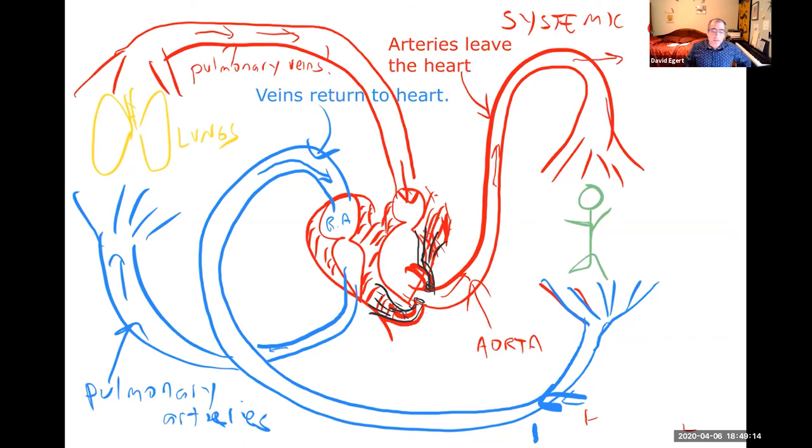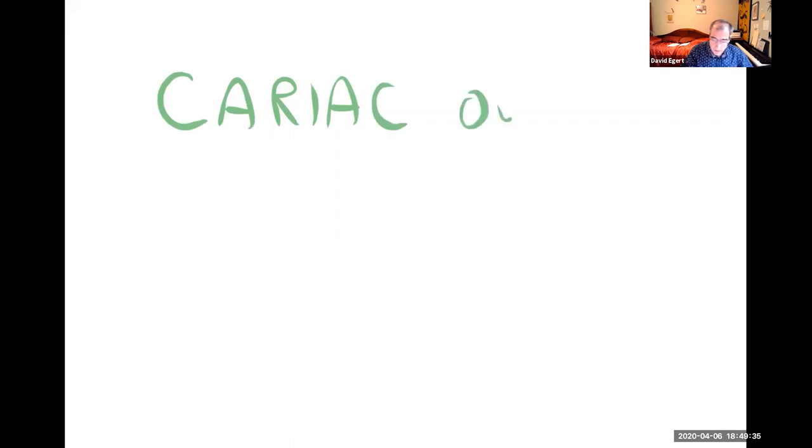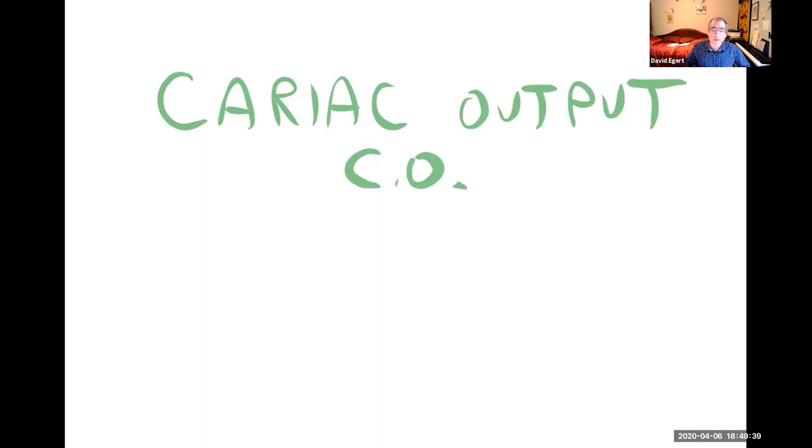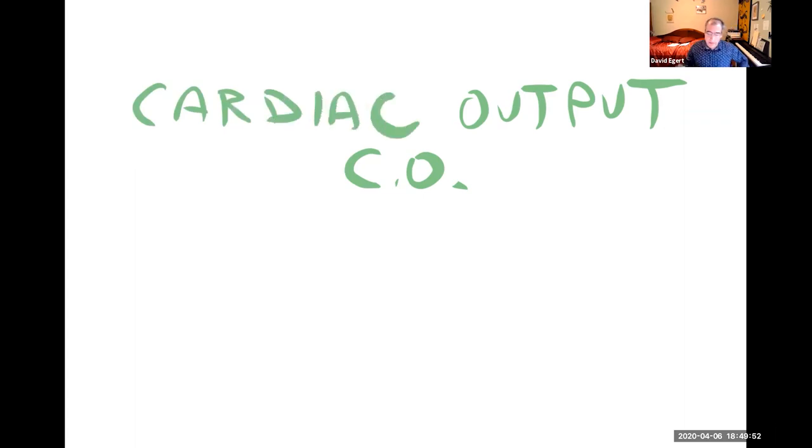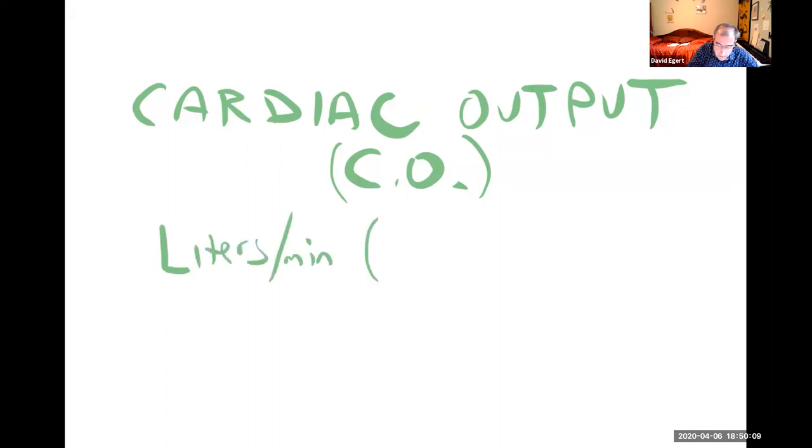Okay, so when we look at this picture here, there's a couple of things we need to think about. Let's talk about flow. I'm going to introduce this idea of cardiac output. Cardiac output, known as CO, is the liters per minute flow out of either ventricle.